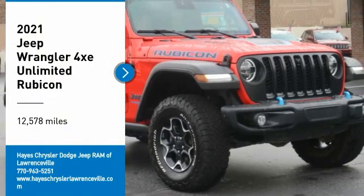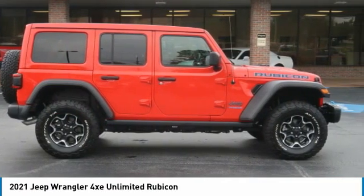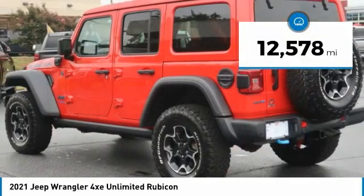Right vehicle? Today could be your lucky day. This vehicle is equipped with great options, and it could be yours. Contact the dealer today, request more information, and set up a test drive right away. This vehicle has less than 15,000 miles.